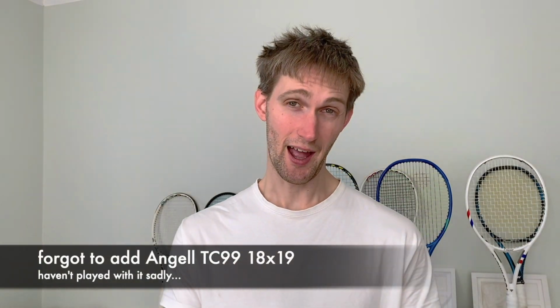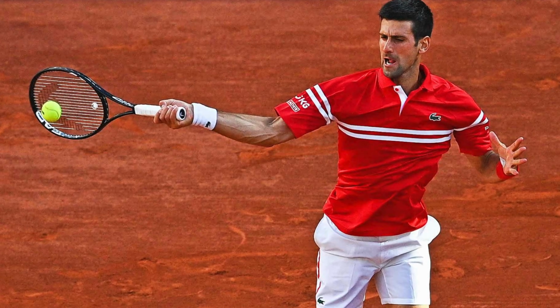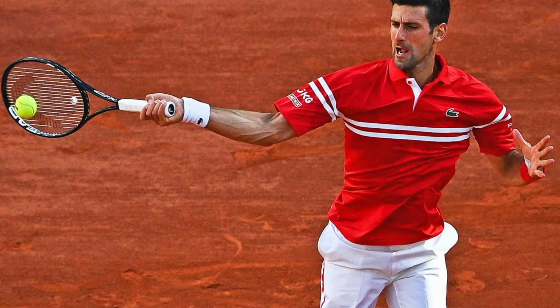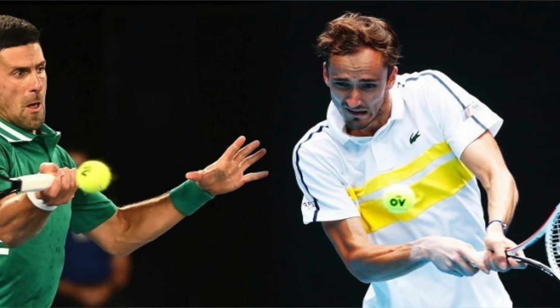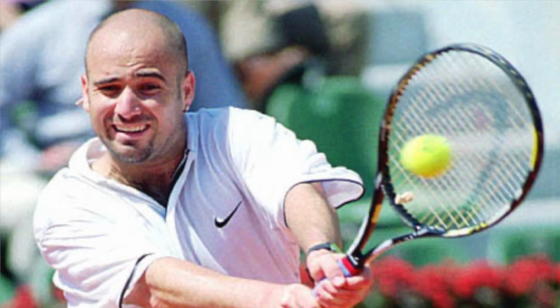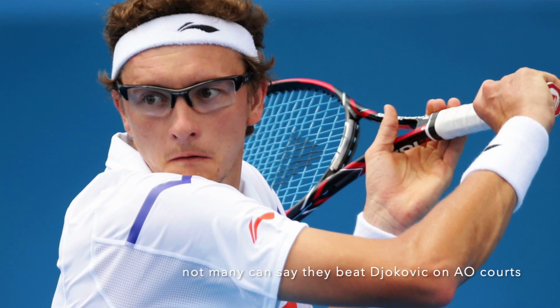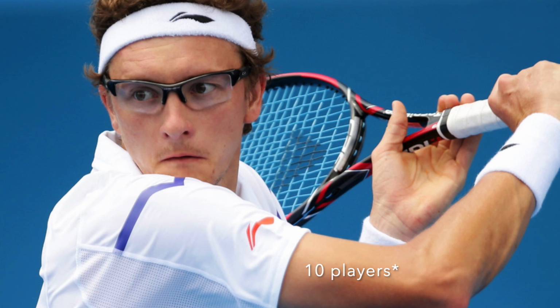Of course, it helps when some players win a slam with this string pattern. Djokovic shifted from 18-20 to 18-19. Medvedev won a Grand Slam with the 18-19 TFight. Of course, in the past we had Andre Agassi. There was Denis Istomin, who won against Djokovic in the Australian Open. Back then, Djokovic was using the 18-20 string pattern, so this is an interesting stat.